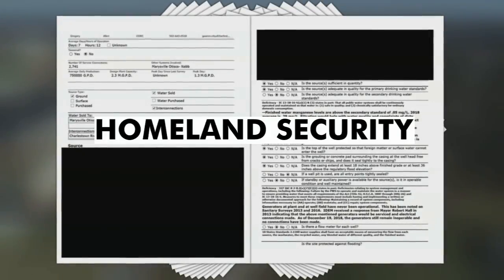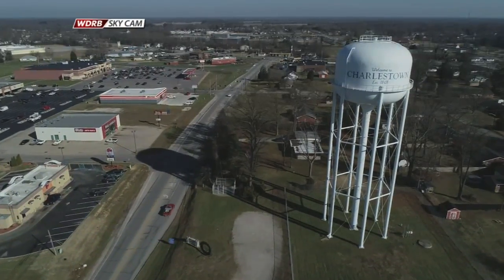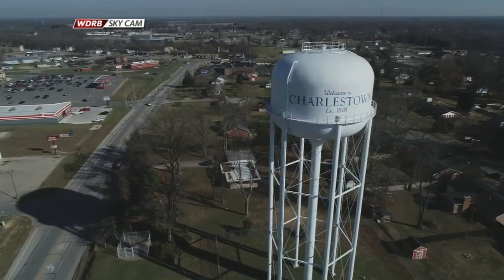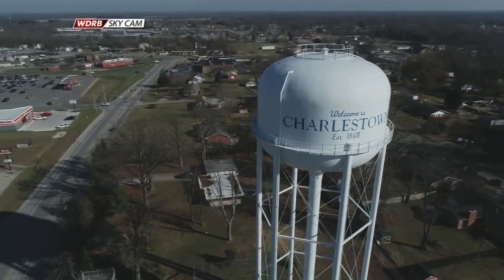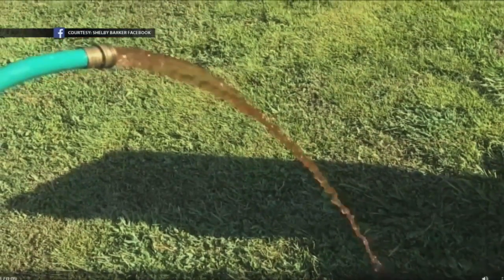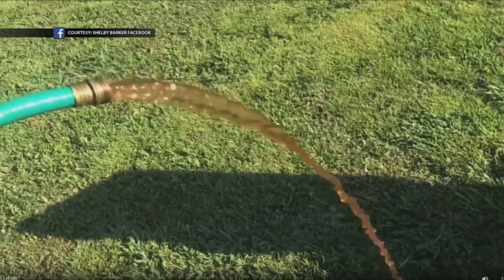We can't show you the last 10 pages of the inspection because the state blacked them out, citing Homeland Security concerns. IAW says it has already cleaned wells and tanks and removed sediment, and says a short-term plan is to flush the system no later than mid-September. We think that's the fastest, best thing we can do to improve water quality. Valerie Chin, WDRB News.